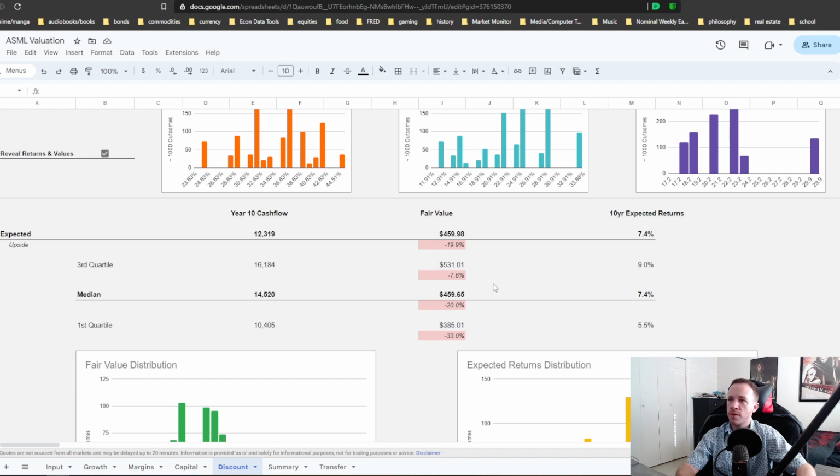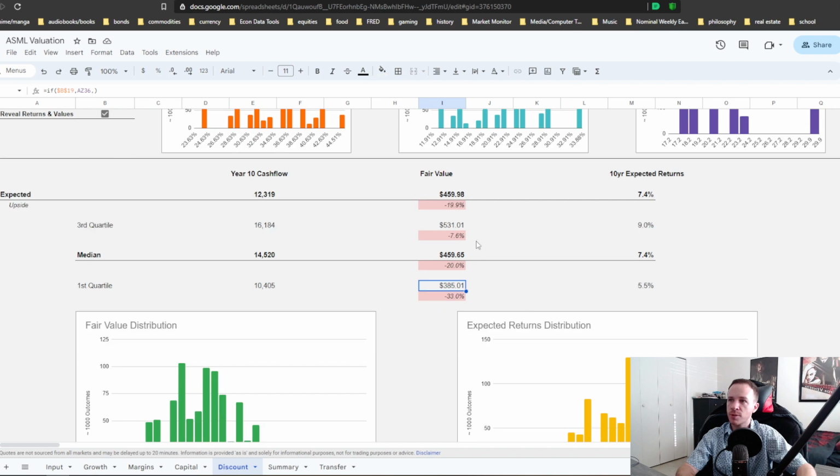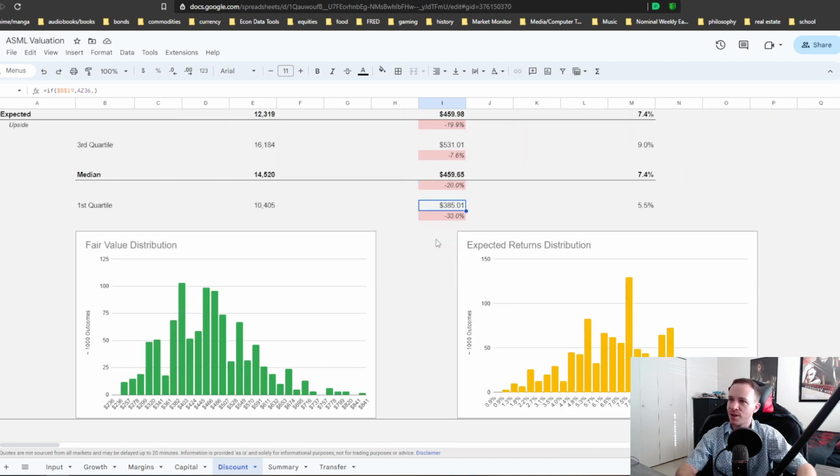With the distribution of assumptions before adjusting for time value, anywhere between $385 per share and $530 per share. Although, like I said, adjusting for time value, you could argue maybe a little bit higher for all of those numbers. The median case being around $460 per share. This would be US dollars, by the way. This would be adjusted to, not in euros in that particular case.